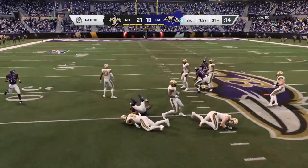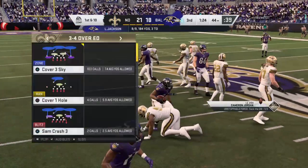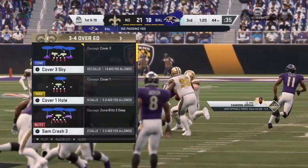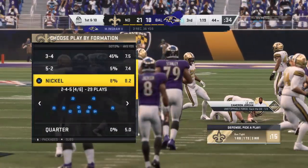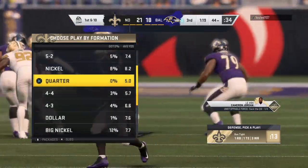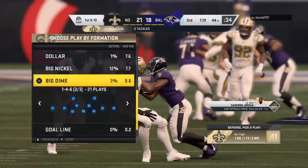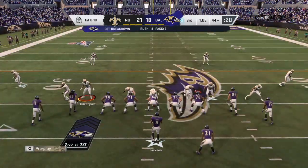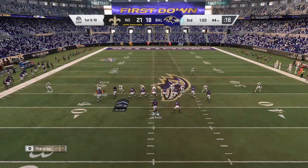A throw down the field, caught by his running back. And they'll get it up just short of the 45 at the 44. They get 14 on that one. That's good for a Baltimore first down. First and 10 at the 44-yard line. Back-to-back good plays have them on the move on first down.